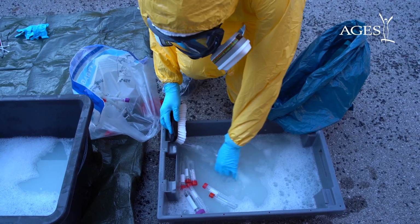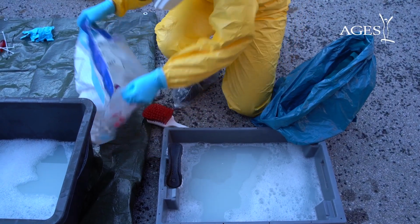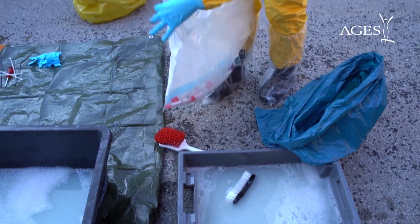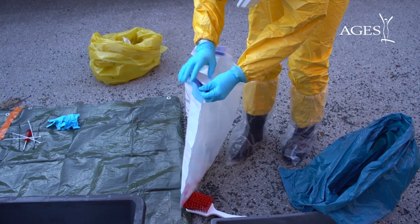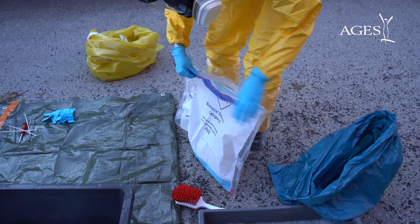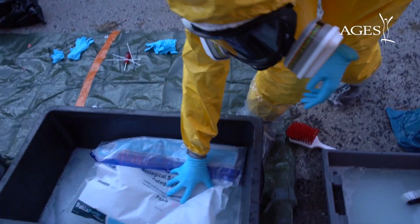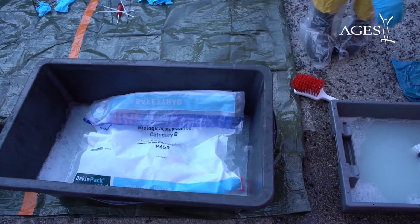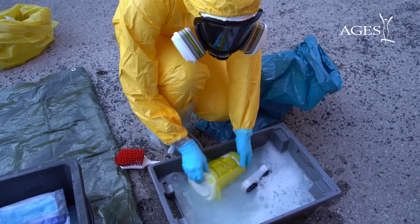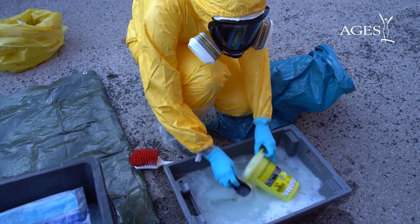Place them into the clean sample transport bag that was prepared earlier. Seal the bag and place it into the second disinfecting container. The sharps container is decontaminated in the first disinfectant container and discarded into the biohazard waste bag.